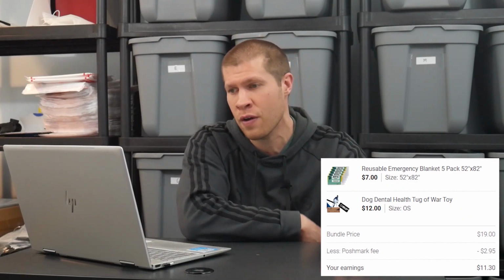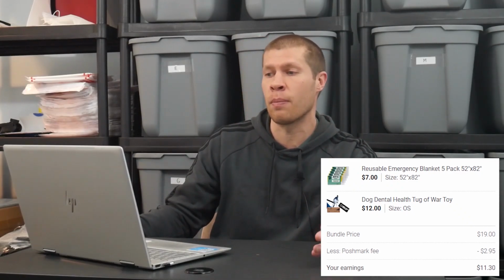So I sold the blankets in the bundle for $7. I sold the doggy dental tug of war toy for $12. Ended up netting $11.30 on the bundle after fees, okay? And I had 2 more examples on Poshmark of those, but I sold like 10 of those within the past week or so. They've been flipping like freaking candy, okay?